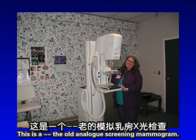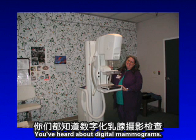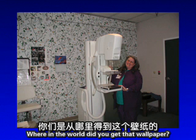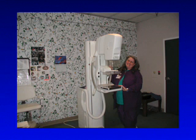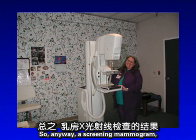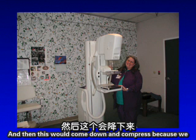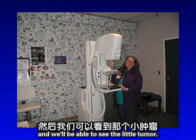This is the old analog screening mammogram. So there's film screen mammograms. You've heard about digital mammograms. Most people look at this and they say, where in the world did you get that wallpaper? I think it's nice. So anyway, a screening mammogram would put an X-ray film here, and then this would come down and compress because we care, and we'll be able to see the little tumor.